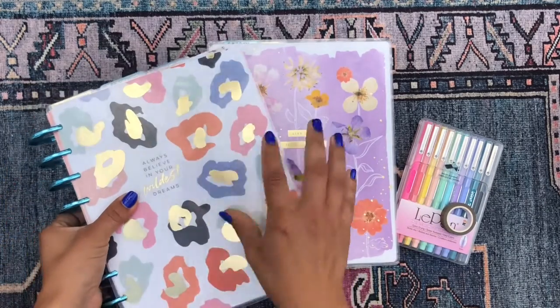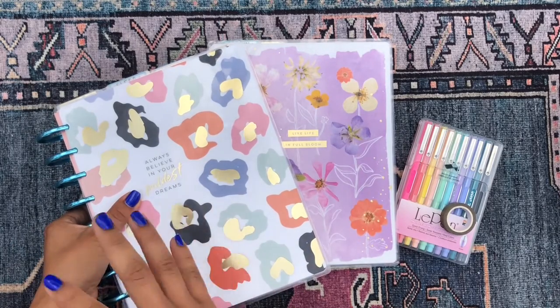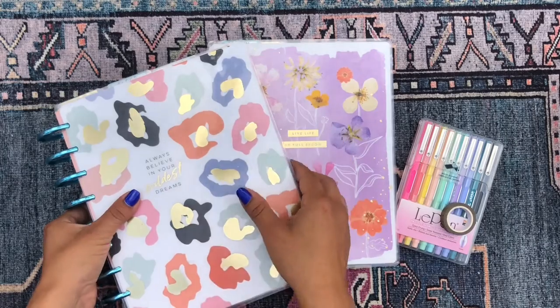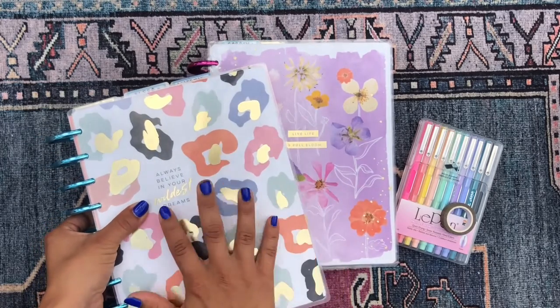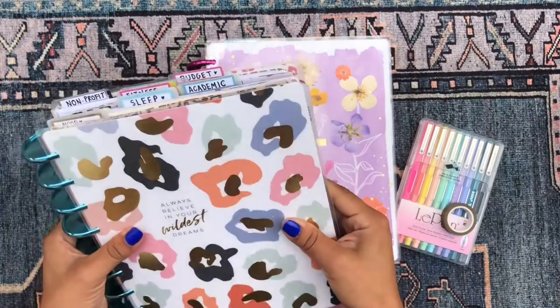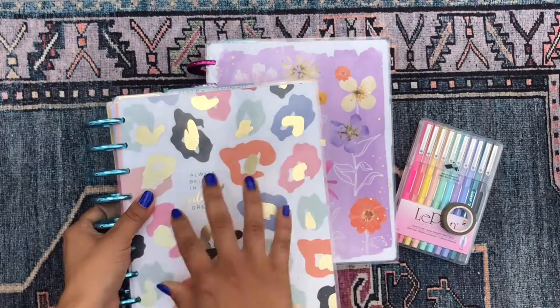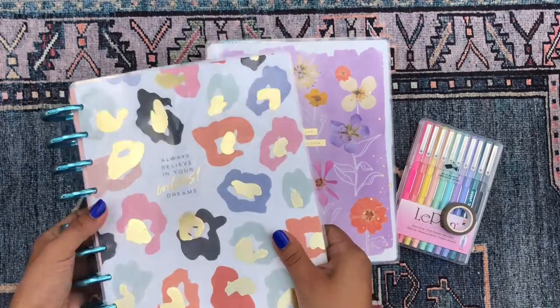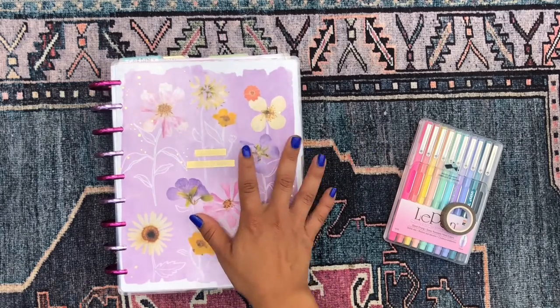I just flipped through a bunch of spreads from this current week that I filled in, as well as unfilled future spreads for next week in this planner. This is my colorful leopard mega planner, and I have seven different planners, all Franken-planned, all combined into this one planner to give me my custom functional planner. So go check out that video if you're interested in seeing the flip-throughs of all those spreads.